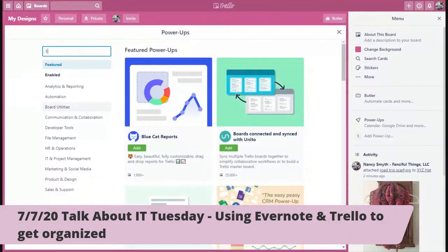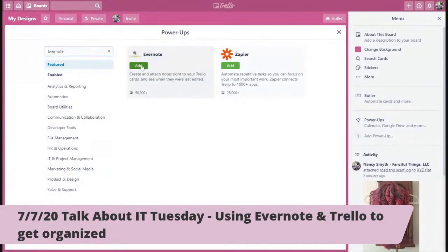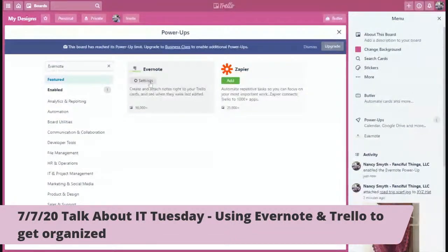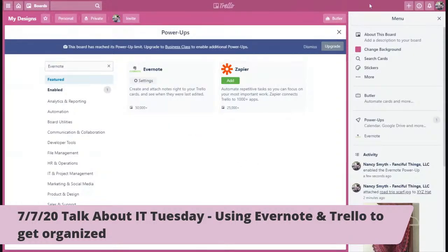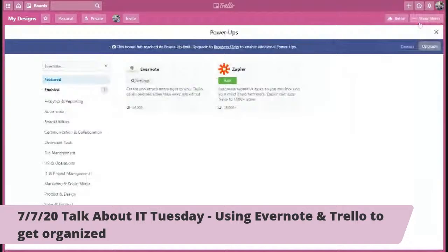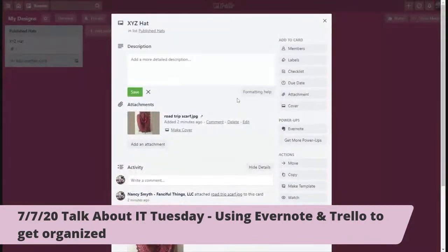And what you do is you search for Evernote, you add it, you come to your settings, you have to authorize your account. So you want to make sure that you have Evernote open in your browser. And you just authorize it, and it authorizes it for a year. Now, it does take a couple of seconds for this to all link.